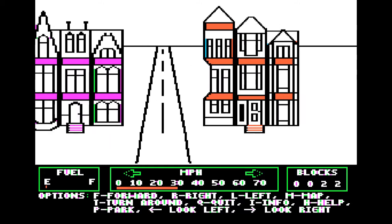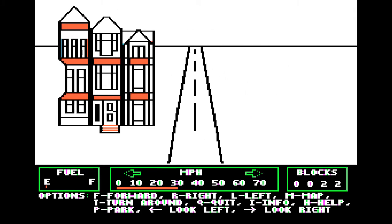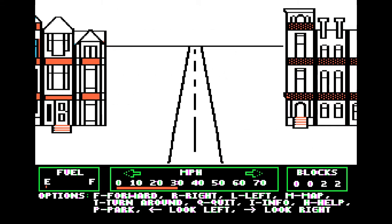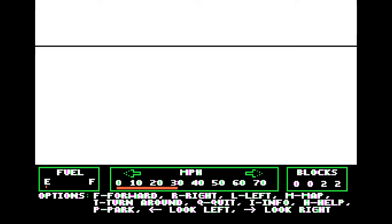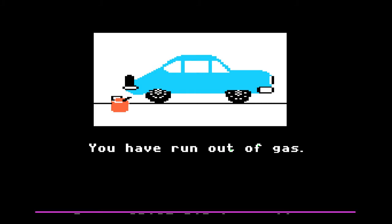So I'm going to see how long that last little bit of gas can last us. Oh man, we've run out of gas. We're stranded in the middle of the woods. "The river is rising, and the moon is approaching in the next 72 hours."